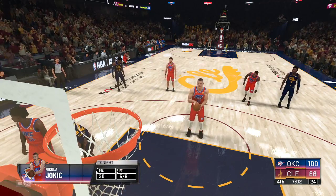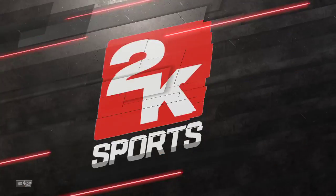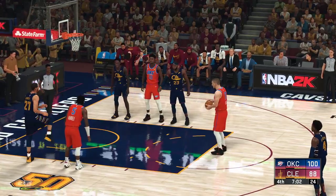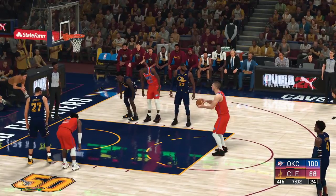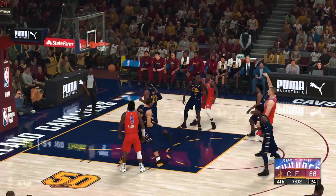Rebound after rebound after rebound. Oh, GA, he is crashing the glass with energy. I love it. Really the right play defensively. If you can't block, force them to the line. And Oklahoma City making a change here. Morant's checked in. And he sinks the second.